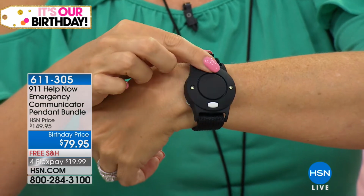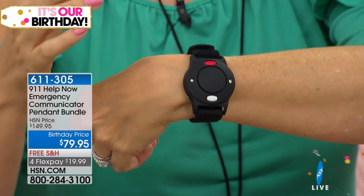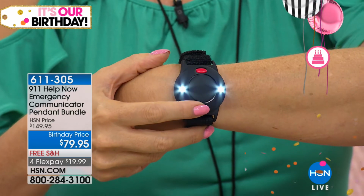Absolutely. So this is that wrist alert that we're also including. I know that we do offer this separately at hsn.com, but I call it bad guy repellent. So let me set this off for you. Are you ready? I'm warning everybody, 120 decibels and flashing lights. So this thing is no joke.